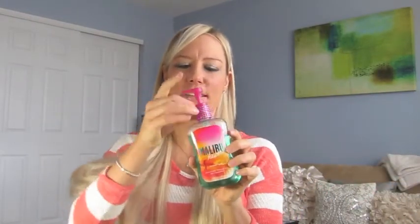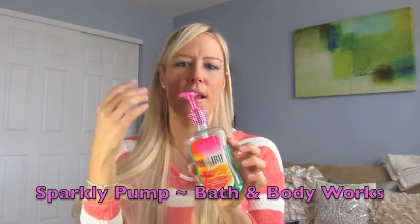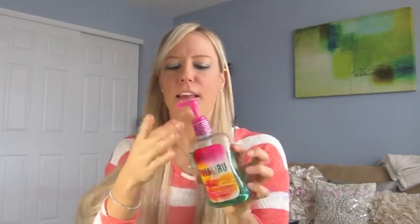And then I really love these little pumps that you can now get at Bath & Body Works. There's sparkly, there's a blue one, there's a clear one, there's a pink one, there's a few other ones. So I, of course, have to get a lot of them and redo all my pumps for all my Bath & Body Works products. I just think they're really fun and girly.